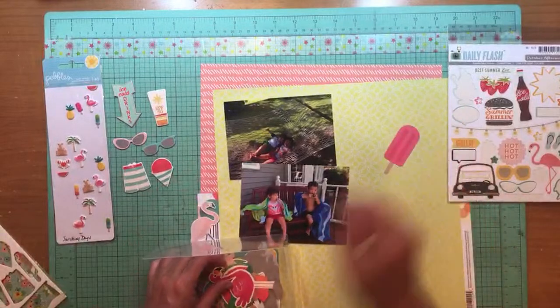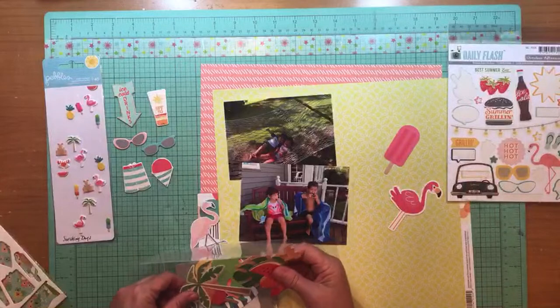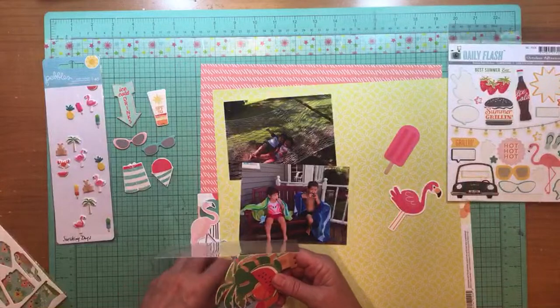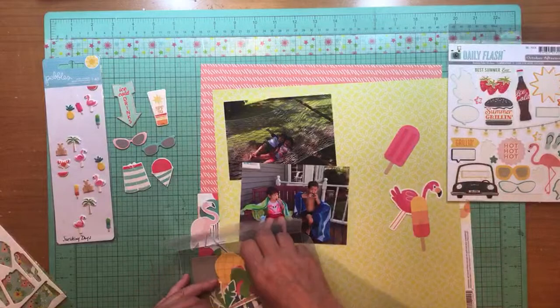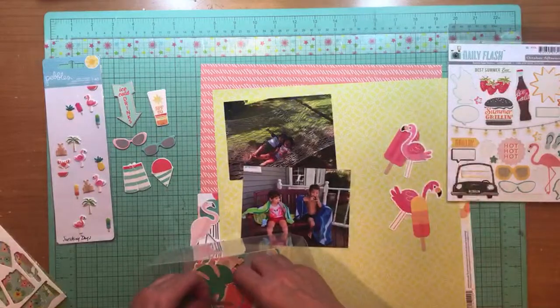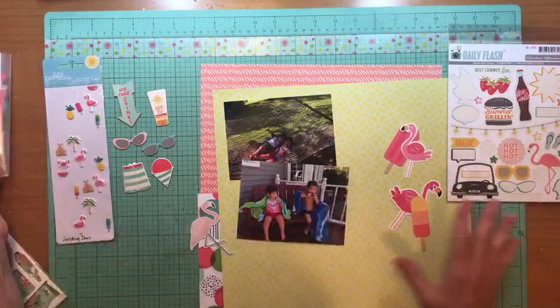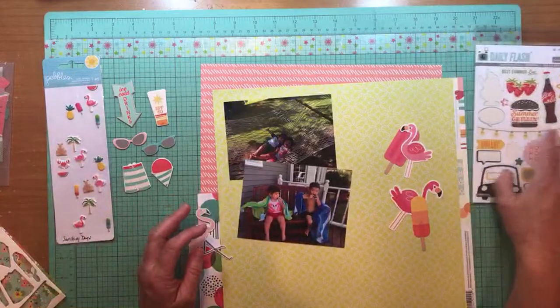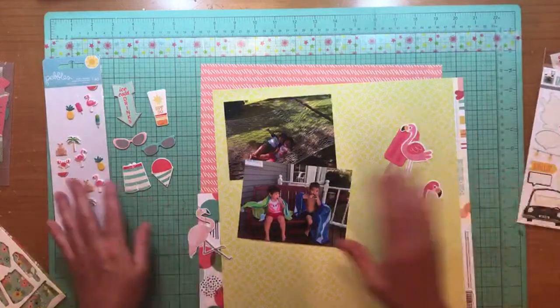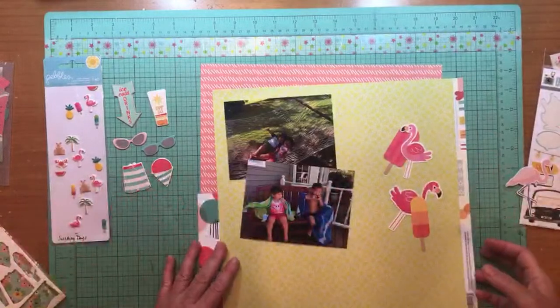Oh, look at that. There's a popsicle too. So let's pull these out. Oh, there's two popsicles. Okay, so I think this is a good candidate. There we go. Two popsicles and two flamingos from this. So I think we're going to try to get those on here. And then we'll see what else happens with some of the other flamingo icons I have here as well, just because they're on her shirt, so why not, right?